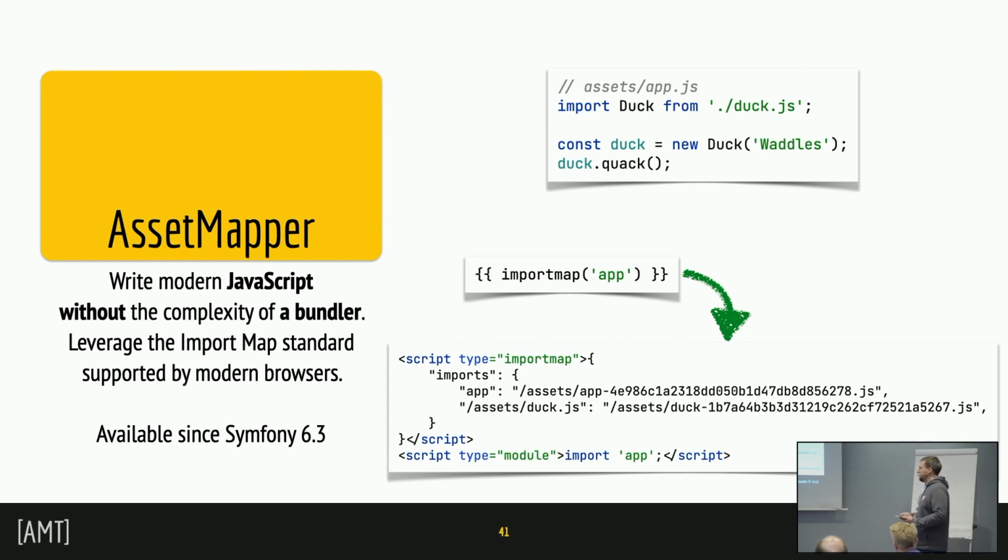This is an API that modern browsers implement, and this basically allows you to write modern JavaScript without the complexity of a bundler. So if you right now have Webpack to just take all your JavaScript files and compile them into a single JavaScript file and compress it and send it to the browser, then you wouldn't need this anymore. You could use this approach, and then your browser would do the bundling for you. The browser would then load the individual files and load them accordingly.